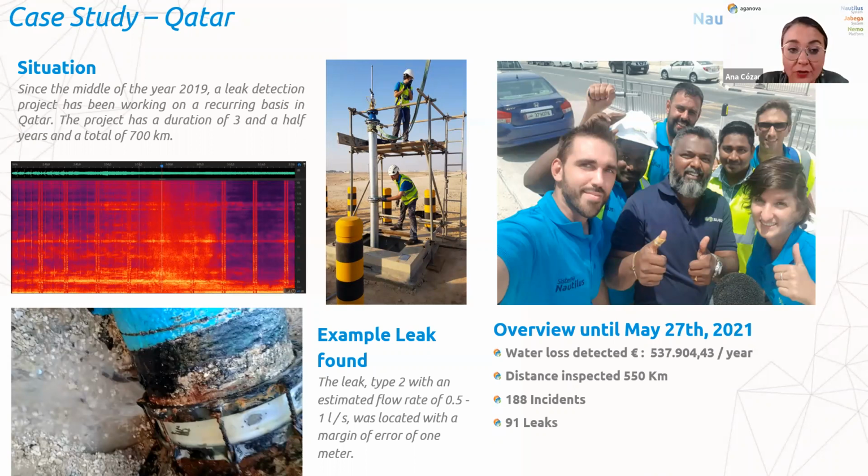So it wasn't the whole length, just two-thirds of the length covered, and all these savings were already achieved by the client. These amounts of losses were found through 91 leaks, but additionally, we were able to find 188 incidents between anomalies, air pockets, and air problems within the pipeline.